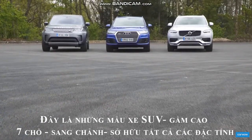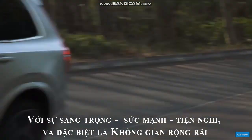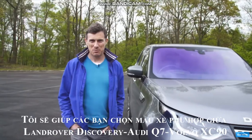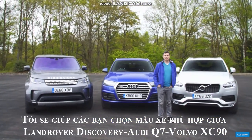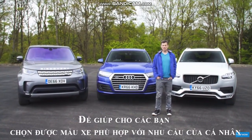7-seat premium SUVs. They've got it all. Luxury, power, comfort, and most of all, space. But which should you choose between the new Land Rover Discovery, the Audi Q7, or the Volvo XC90? I kind of feel like I'm stood in the car park of Waitrose in Chiswick.